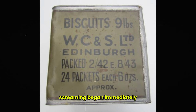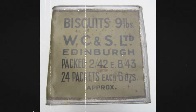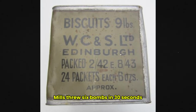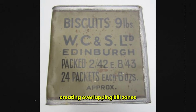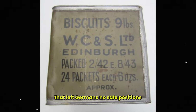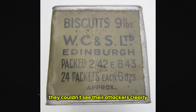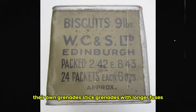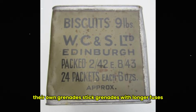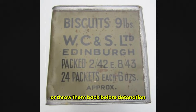Screaming began immediately. The section attacked. 12 men throwing bombs into the trench as fast as they could prepare them. Mills threw 6 bombs in 30 seconds. Each detonated where he aimed, creating overlapping kill zones that left Germans no safe positions. German return fire was disorganized. They couldn't see their attackers clearly in the darkness. They couldn't use rifles effectively at close range. Their own grenades, stick grenades with longer fuses, allowed British bombers to dodge or throw them back before detonation.